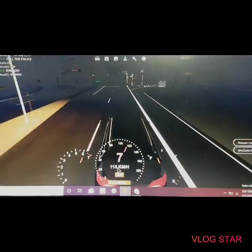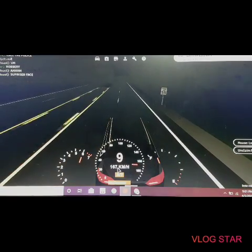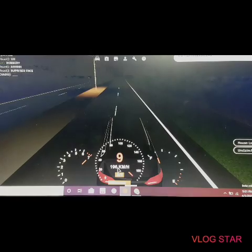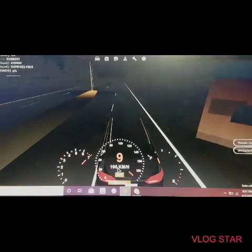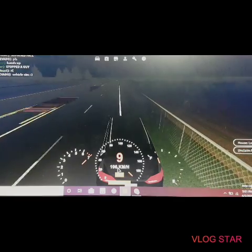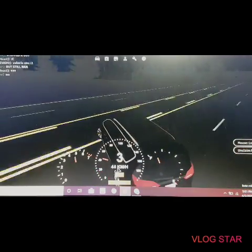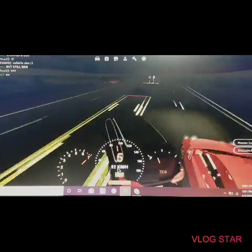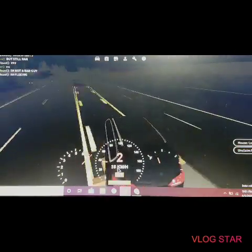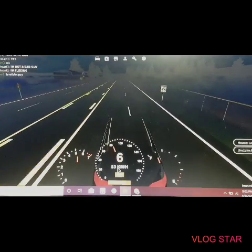Now I'm testing the top speed for this 2017 Chrysler Pacifica. 197. Oh wee. Oh no. Okay, done. Now let's make our way back. Oh my gosh. Horn is loud, eh?